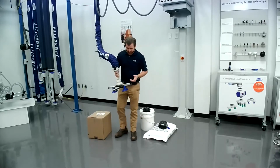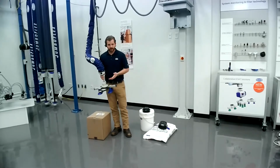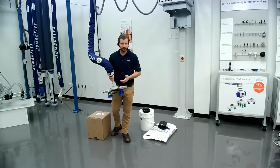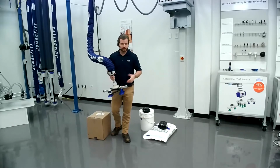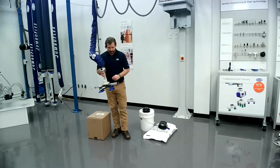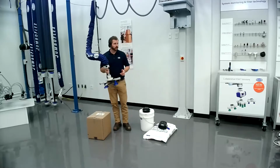Typically, our Jumbo Flex is controlled with an electric vacuum pump. For some applications where they don't have power or need to use a vacuum generator, we can use a pneumatic vacuum generator if that's desired. So if you have that application, please let us know. We can also spec that for you.